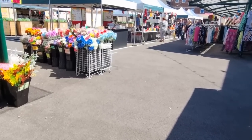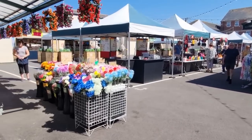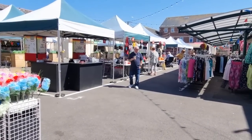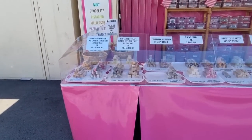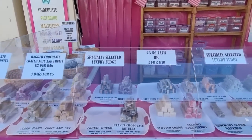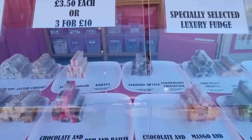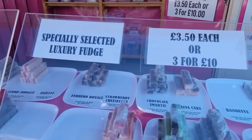Now this market at Fleetwood has done wonders. This is the outside now, and I've got a couple of stalls all lined up to be placed on this video. The first of two stalls is this one here. Specially selected fudge. There's everything here, chocolate and strawberry, chocolate and mince, every flavour that you could think of.